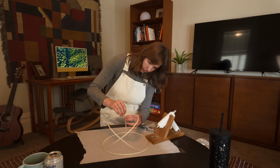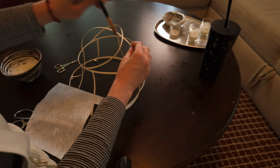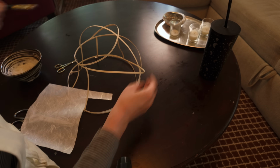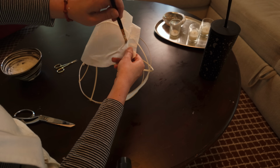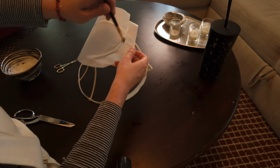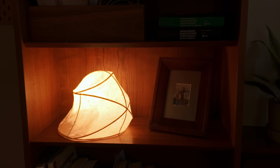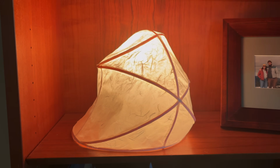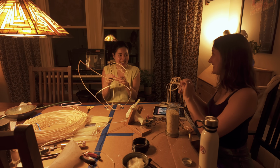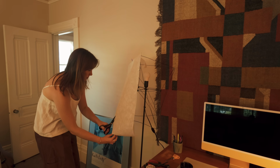For my first attempt, I told myself I was just building a prototype to learn how the materials come together. I find that you learn so much faster by actually doing something rather than sitting there overthinking it and trying to make it perfect on your first go. Calling something a prototype kind of releases you from the burden of perfection. I was actually pretty happy with how this first one turned out, so I called my friends and said, we're having a crafting party.